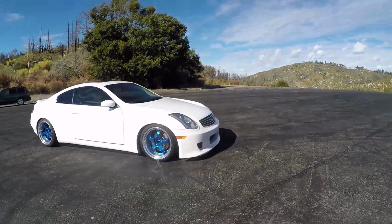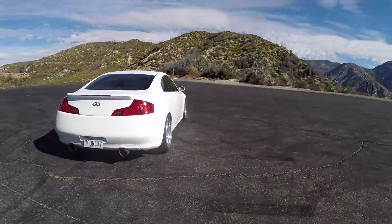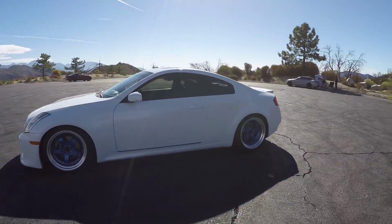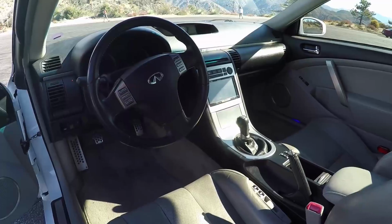Tell me about your very clean G35. It's a nice looking car. I bought it from a Budweiser model in San Diego. She offered to buy me a case of beer when I bought the car, but I was 19 at the time, and my dad said no because he was with me. So I bought it completely stock.